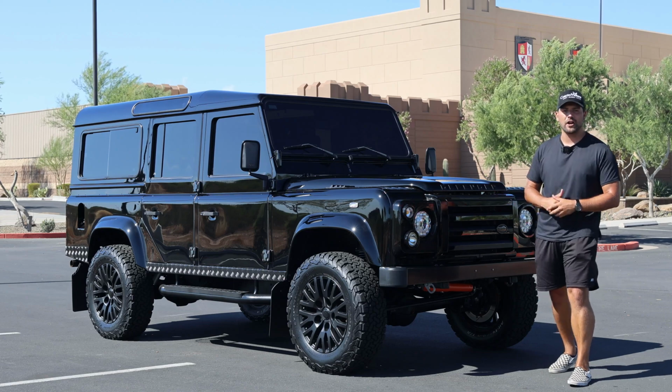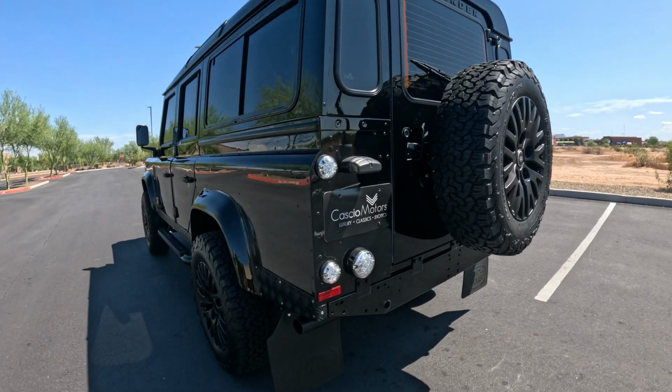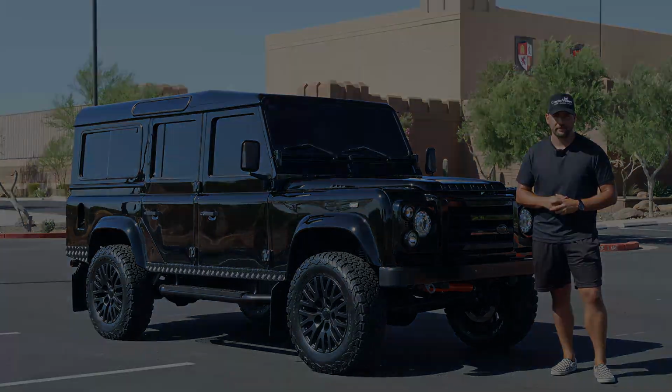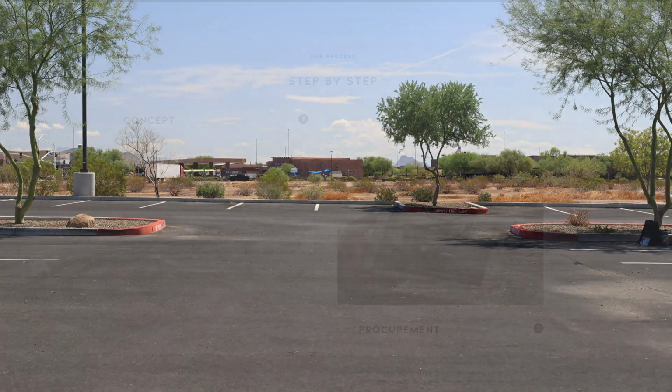It's heading up for auction on Bring a Trailer and will be selling with no reserve as offered from Casio Motors. And in this video, I'll take you through the exterior, the interior, the powertrain, and of course, we'll take it for a drive. First, a bit of background.